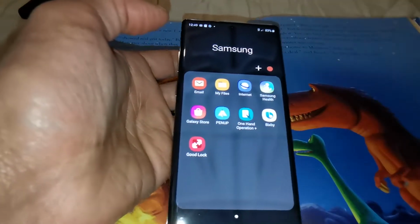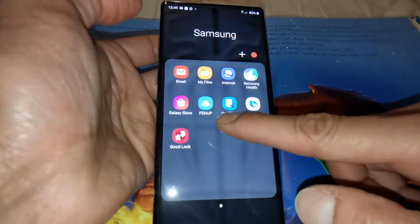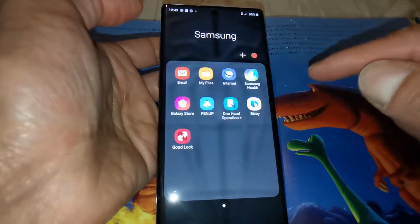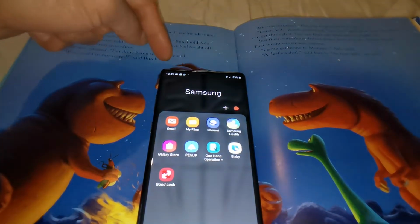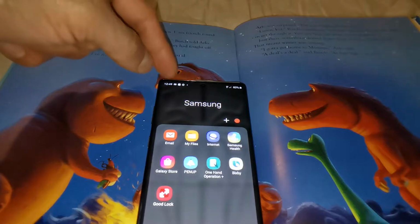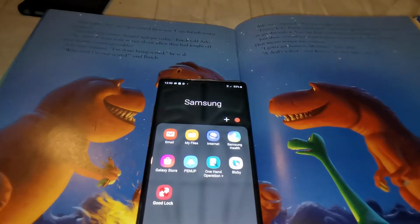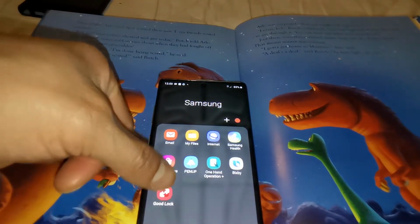These are the first two things I would do to set up the phone. The One-Handed Operation, which you obviously can download from the Galaxy Store. The Good Lock, what that actually does is, because I don't know if you're all aware, the Note 10 Plus now doesn't have a notification cutout light. It doesn't have an impulse light. So one thing I would recommend is Good Lock.